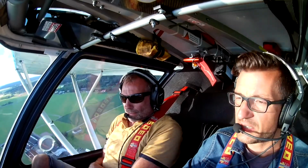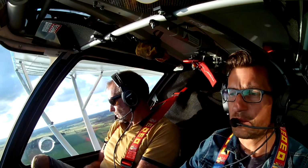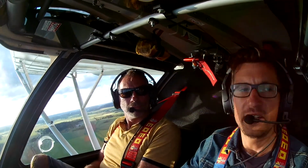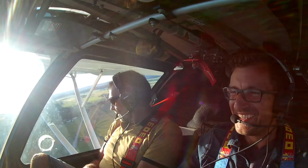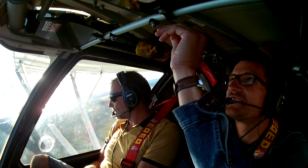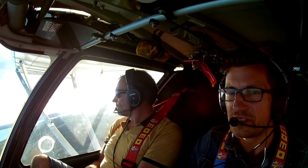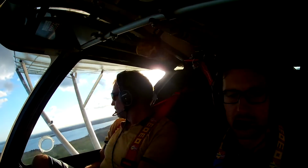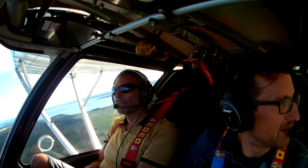Okay, 500 feet. Steady turn to the left. Keep 100 kilometers per hour. Nice, eh? That's the height with the paraglider, I think. This plane climbs really fast. Okay, so now we're going to go to the left. Lovely. We can go right in between the clouds.